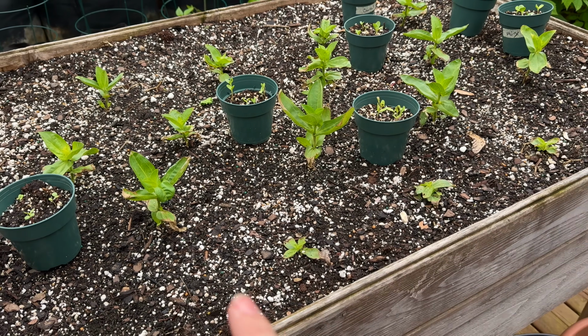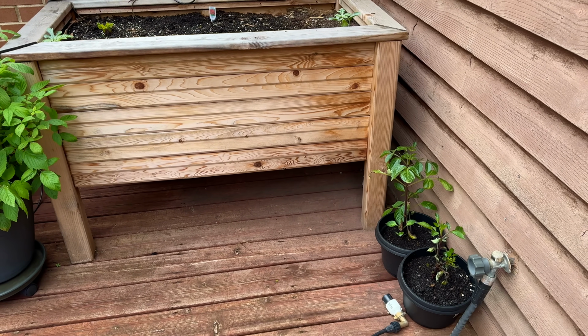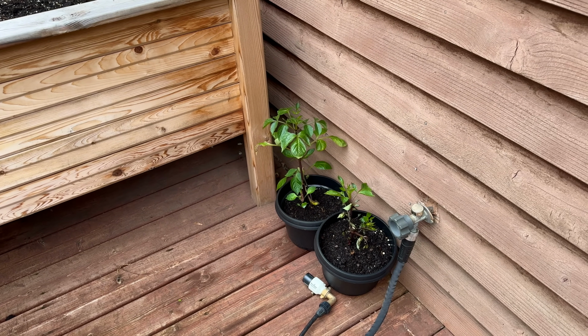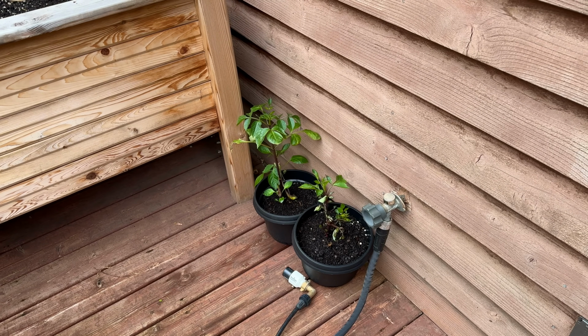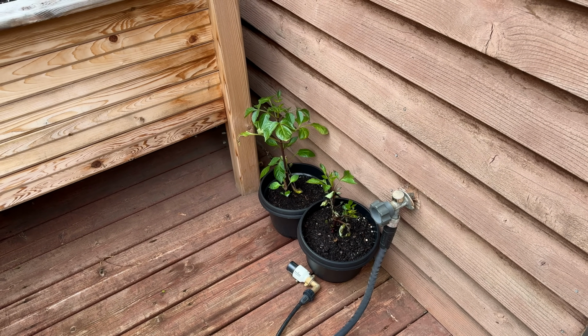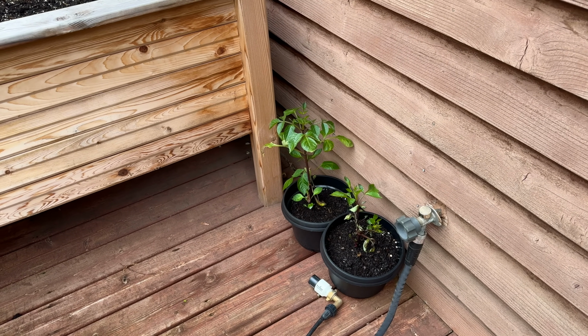I will be adding more plants into this bed. I have some dahlias here. They're doing okay. These are probably one of the least cold tolerant. I think I might bring these inside overnight, maybe for the next few days until it starts to get into the 50s at night again, but they're not dying. I just think they could use a little bit more protection.